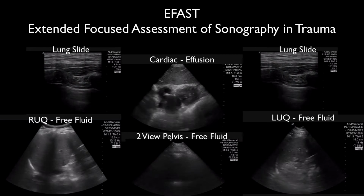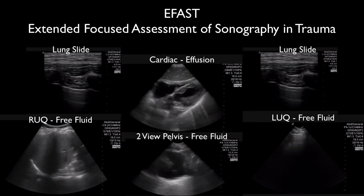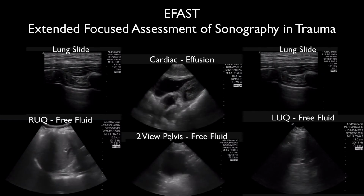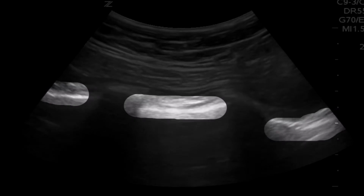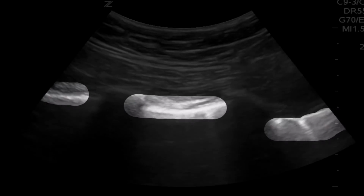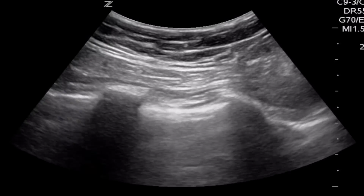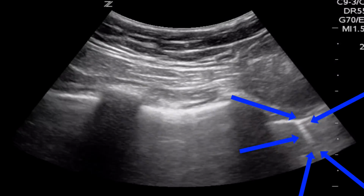Think about your FAST exam. In the extended portion of that, you look at the lungs to rule out pneumothorax. Now you can do the same to evaluate for pneumothorax versus a right mainstem intubation. In this ultrasound, you can physically see the pleura in between the rib shadows, and this rules out a pneumothorax. And one of the telltale signs here is that you see a comet tail artifact, and that's going to tell you that the pleura is abutting the chest wall.